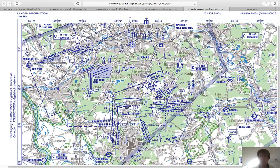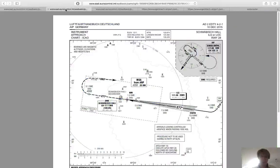and we departed Egelsbach on a Zulu flight plan, which means we departed VFR. We flew VFR out of the RMZ, out of the control zone, picked up IFR in the air, switched from visual flight rules to instrument flight rules, and then headed down to Dinkelsbühl, which is a VOR near the Schwäbisch Hall airport.